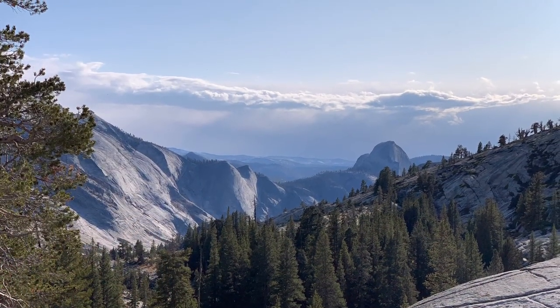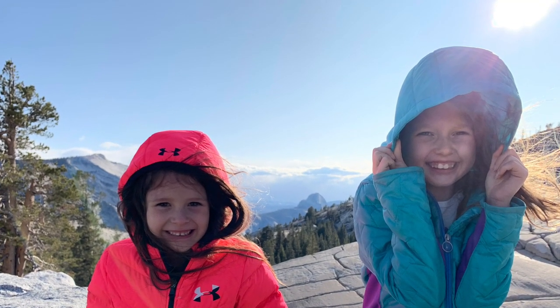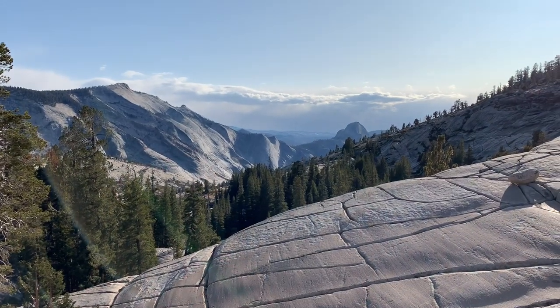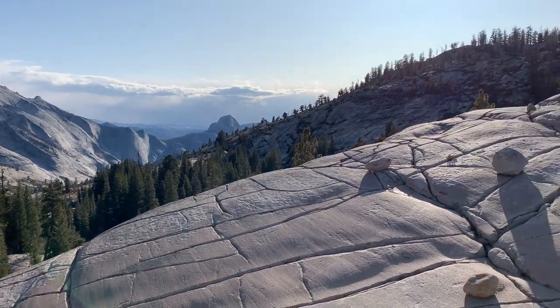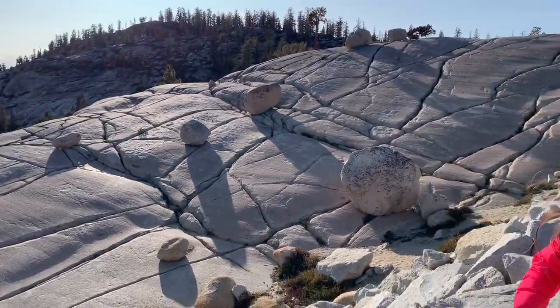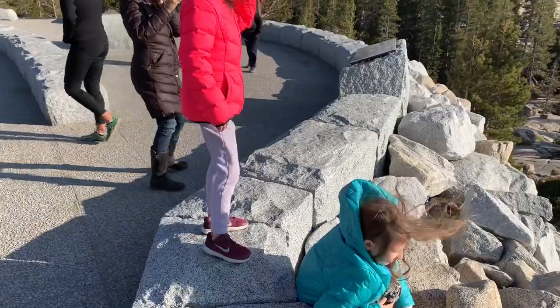Our next stop on this road was Olmsted Point, which is the point where you can really see Half Dome out in the distance, which is one of the big granite rocks where it's kind of chopped in half and it looks like half of a sphere. And there's really cool rock formations around here as well, so it was cool for the kids to get out and be able to walk around a little bit.